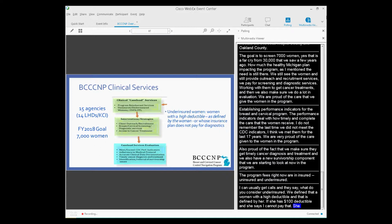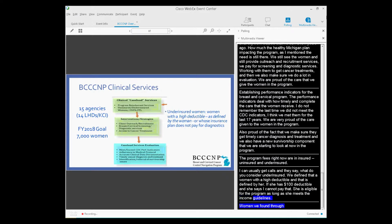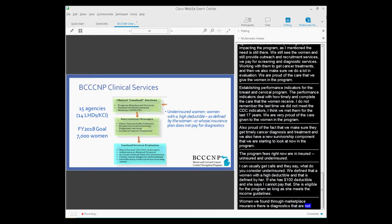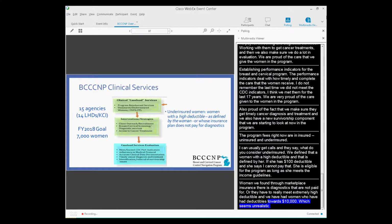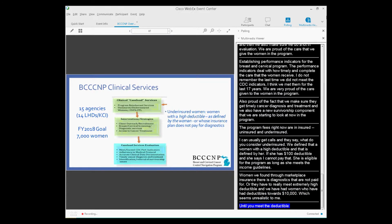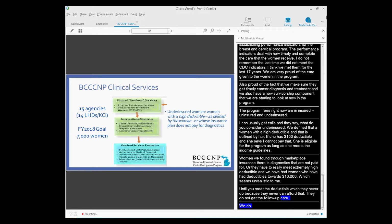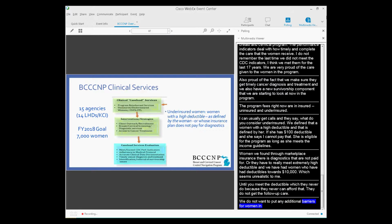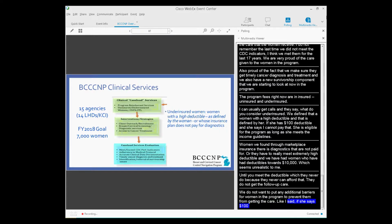There are also women we've found through the marketplace insurance that there are some diagnostics that are not paid for, or they have to really meet an extremely high deductible. We've had women who've had deductibles up towards $10,000. Which just seems unrealistic to me. But until they meet that deductible, which they never do because they never can afford that, they then don't get the follow-up care. We did not want to put any additional barriers for women in the program to prevent them from getting care. So, like I said, if she's saying $100 is high for her, whereas maybe $300 may be high for another woman, it doesn't matter. What she says is what we go with.